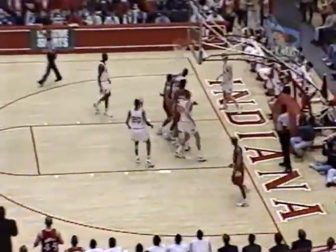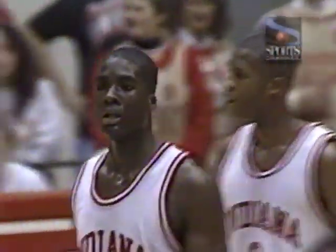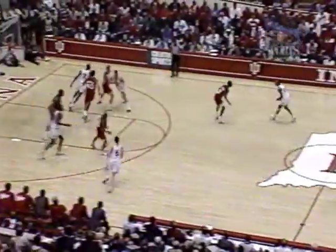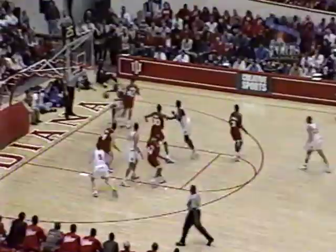Oh, Stringer on the drive, and they're going to call goaltending on Indiana. Well, I won't say anything until I get a chance to look at it. Let's take a look at it. He definitely got it up on the glass. But that ball's going up. There's no way that ball has hit the glass and is coming down yet. Just got a fingertip on it.